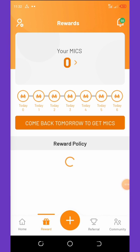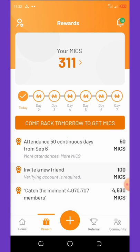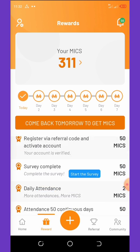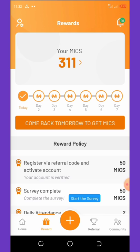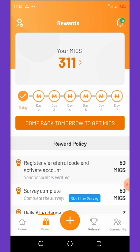You're going to see that you have 6 days to claim your free bonuses. For today I have claimed my free 2 coins. So each day you come to this wallet, you're going to claim a free 2 coins daily. After your registration, you're going to get a free 300 coins deposited into your account, which is equivalent to $1 or thereabout. Right here on my account, I have 311 coins, which is equivalent to 1.2 cents, if I'm not mistaken. So it's just for free.